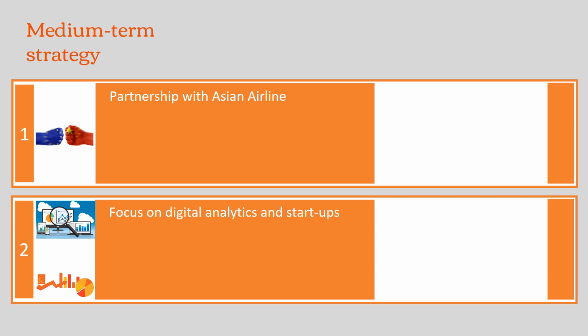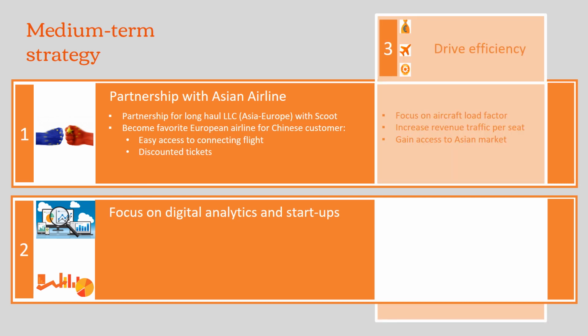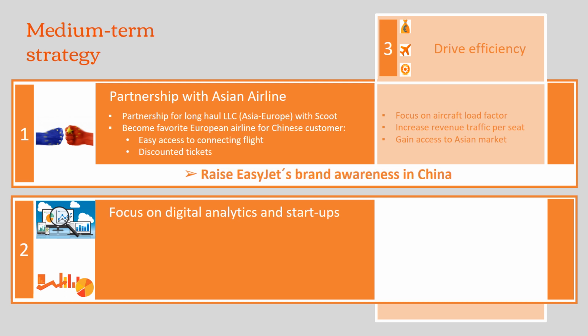For the medium-term strategy, we think Easyjet should capitalize on Asia's booming economy, as identified in the Pastel, and partner with Scoot, a low-cost long-haul airline. This alliance will create mutual benefits and will provide Easyjet passengers with connection possibilities to destinations outside Europe. To become the favorite European airline for Chinese customers, Easyjet should incentivize them to try the services with easy access to connecting flights and discounted tickets. We can here drive efficiency, as the additional customers gained will increase the aircraft load factor, thus improving revenues per seat and kilometer traveled. This partnership will also help to gain knowledge from the Asian market. All in all, it will raise Easyjet's brand awareness in China.